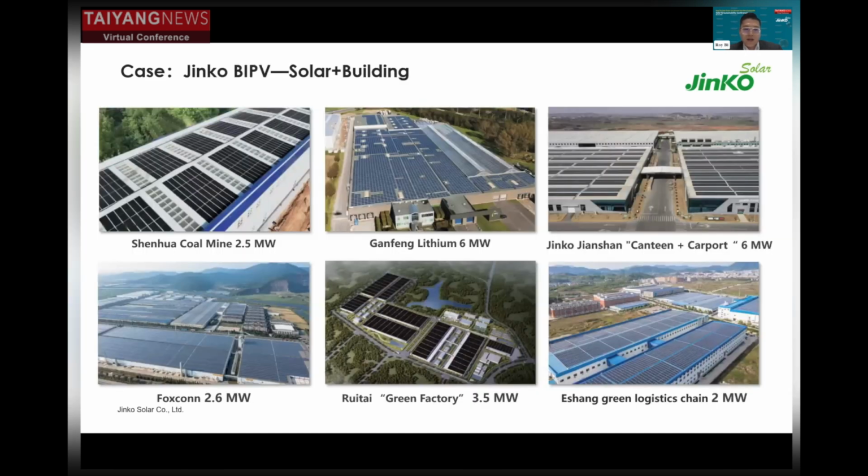There are also some other cases that Jinko helps our clients to achieve the green production purpose. For example, our BIPV products, which means solar plus building. Some of the factories have achieved their zero carbon production. In terms of the conversion efficiency and the cost, Jinko BIPV has already kept the same as the conventional BIPV.